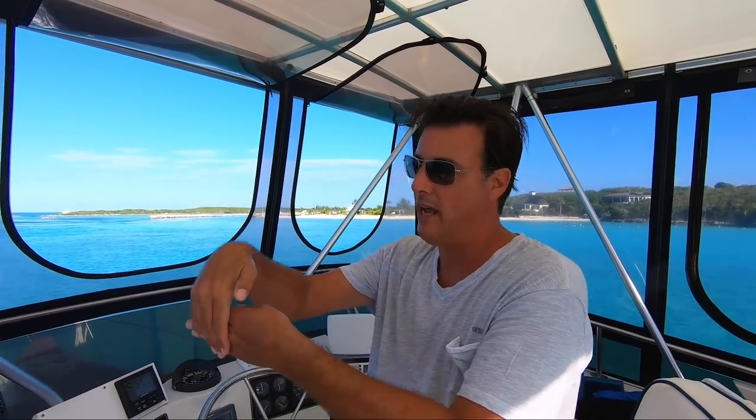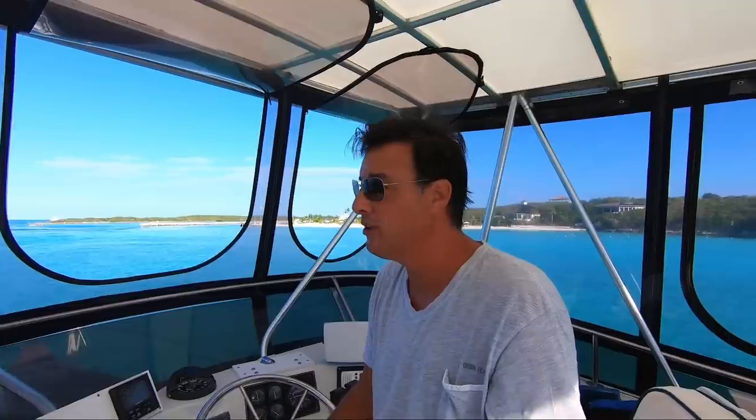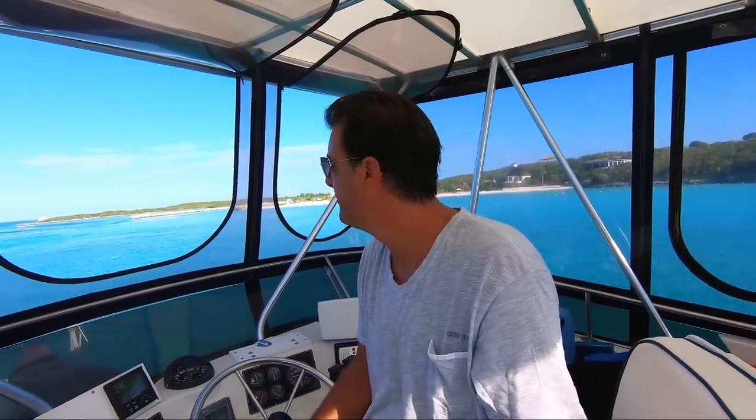And my anchor is not that buried. The shank is out, the base of it is out. It's only the tip in. Not good for a blow. It's going to blow into the mid-20s, upper 20s.